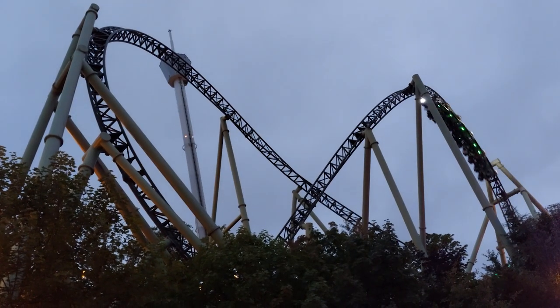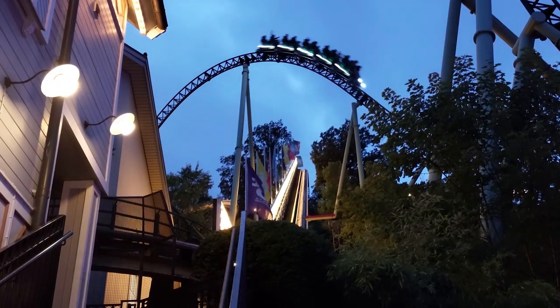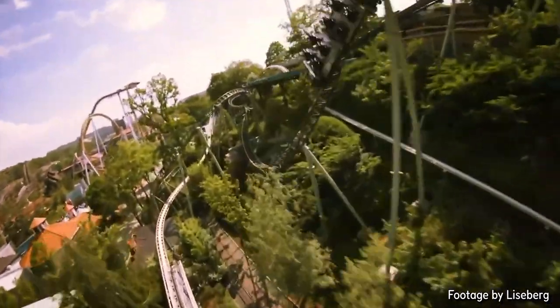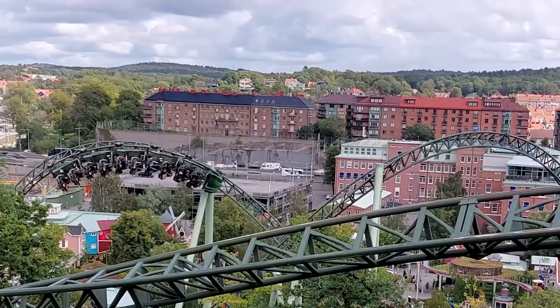Plus the green lights on the side of the car, I mean, it just looks badass at night. Absolutely spectacular looking attraction. Backdrop of Gothenburg certainly don't hurt neither. What a setting.